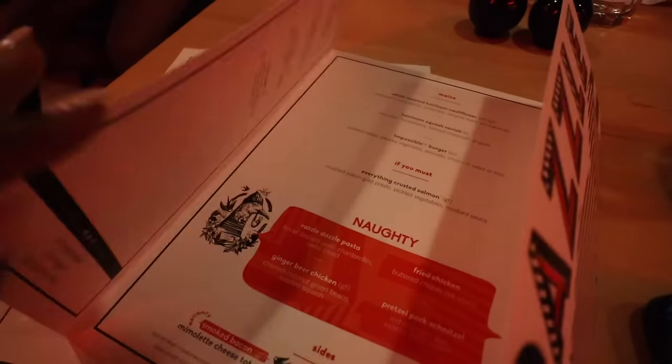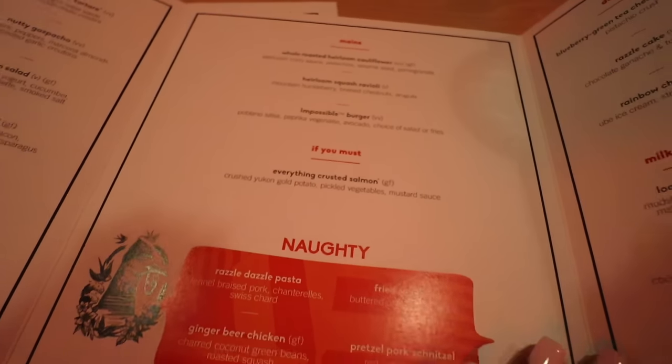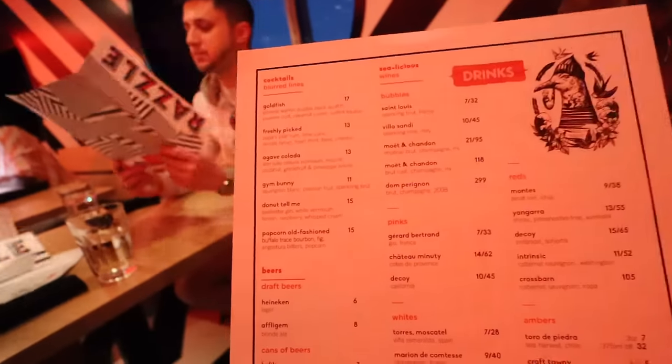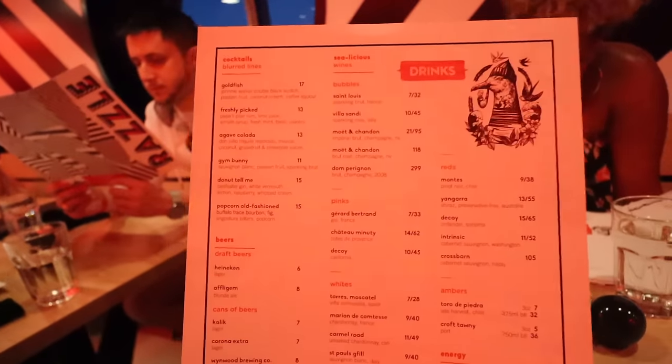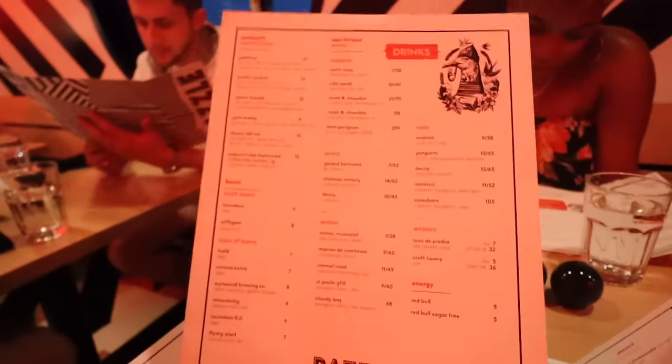Okay, so our first time at Razzle Dazzle. I'm very excited to get into the menu here and try some things, get a fun cocktail. They have a naughty and a nice menu. The nice menu are your vegan options. Your naughty menu is your non-vegan option. So you get to pick and choose whether you're naughty or nice on your ceiling. So I'm gonna take a look at this menu and pick out some cute things. It kind of seems like on land pricing for drinks, anywhere between $6 to $21.